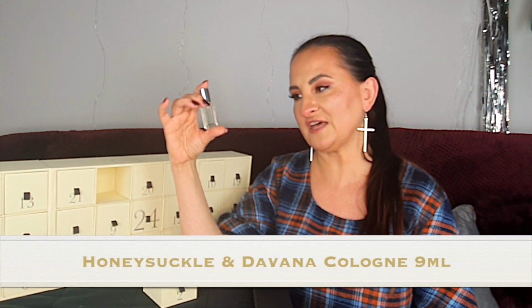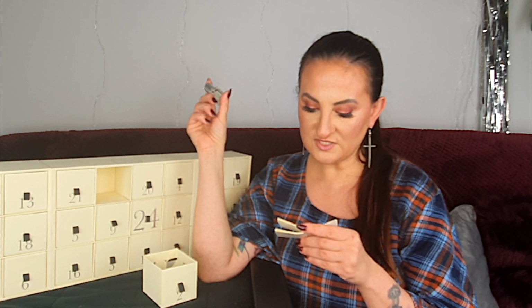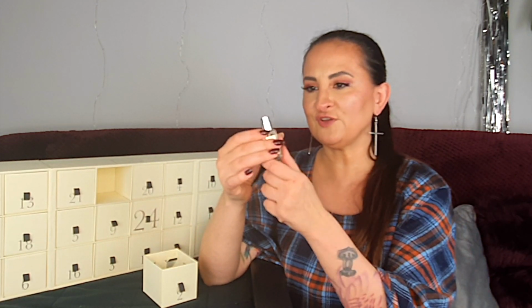Number two is here. So here we have a fragrance, and this is Honeysuckle and Davana, I think, but I might be wrong with the pronunciation. And it says, our happy flora was inspired by the great British countryside. The scent of English honeysuckle was recreated using special technology at Westonbirt, the National Arboretum in Cotswold. Mouthful.